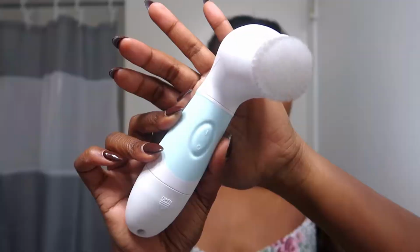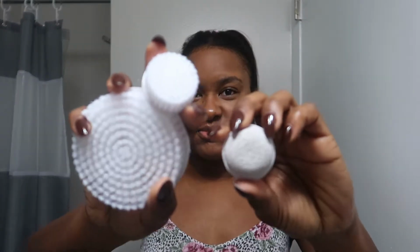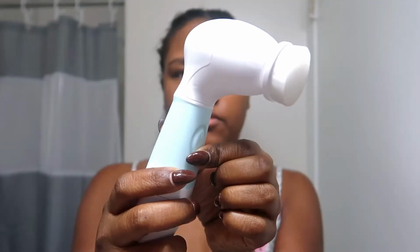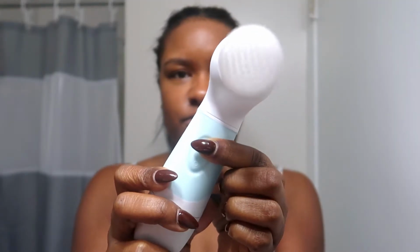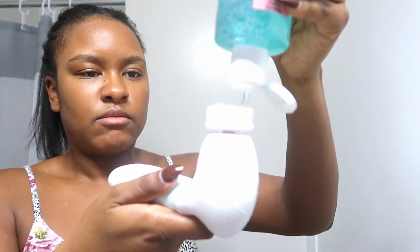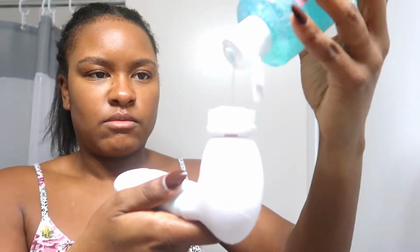So, the brush's spinning motion helps to remove dirt, makeup, and excess oil. It has two interchangeable brushes, so you can always be washing your face with a clean brush. The fine brush bristles gently remove dead skin cells and unclog your pores to reveal radiant skin. And then the exfoliating brush helps to improve your skin's appearance while elevating its ability to absorb skincare treatments post-wash.